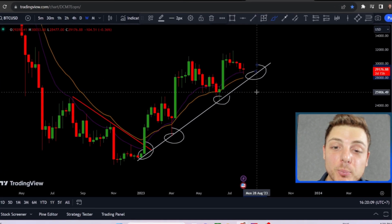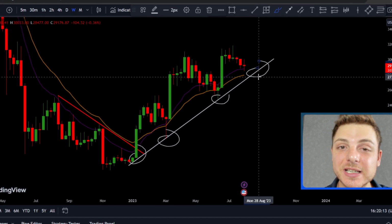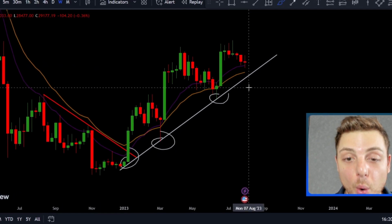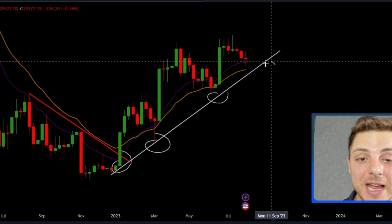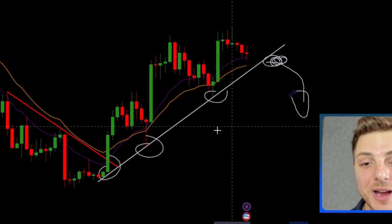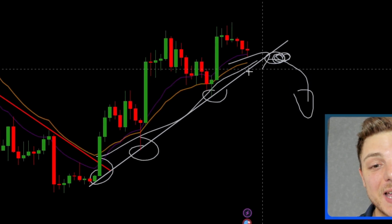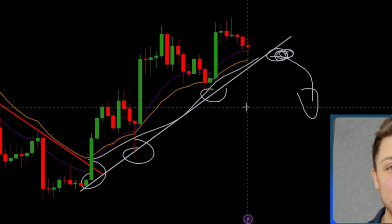Plus, we've got Bitcoin using this trendline trading strategy. We've got an upwards momentum trading strategy right here. We're actually using this trend line with pushes to the upside as support levels. As you can see, we've never broken below this trend line, and when we do break below it, it will then be a sell signal to look for downwards continuation. But until then, we've got upwards momentum.